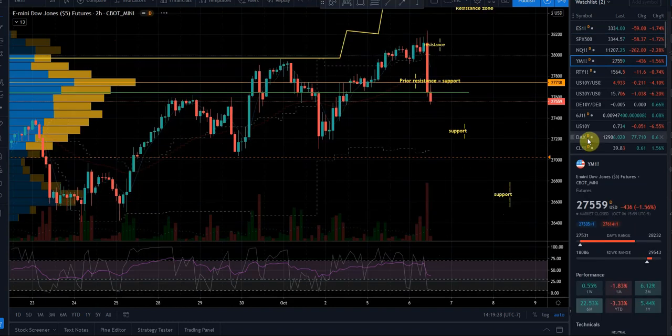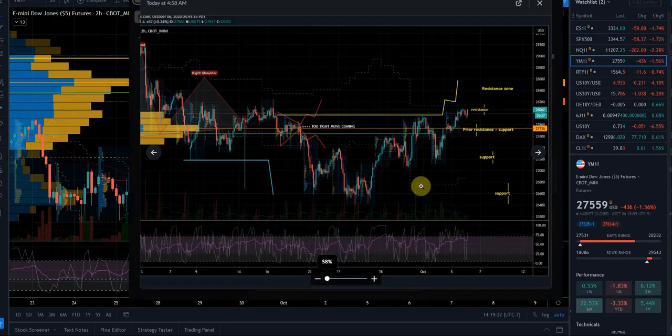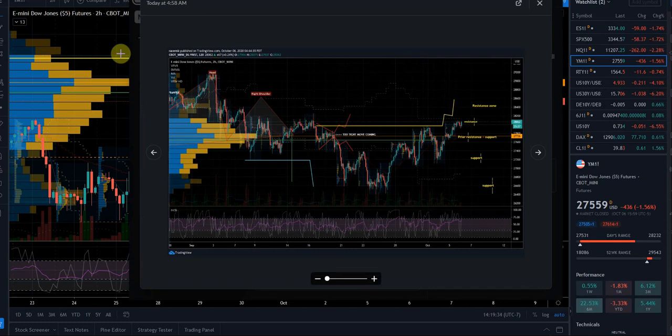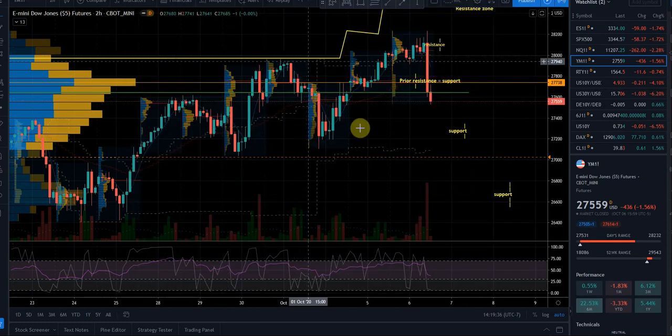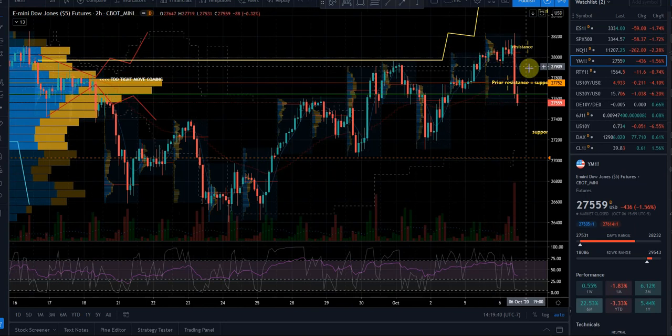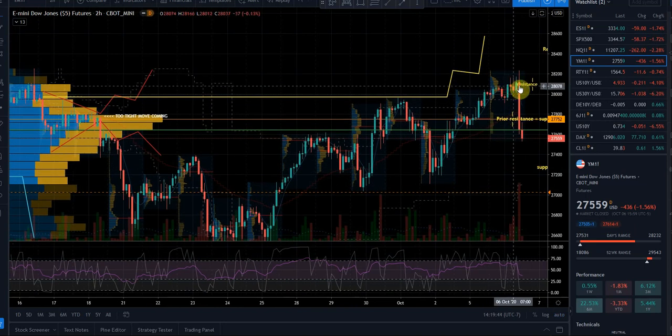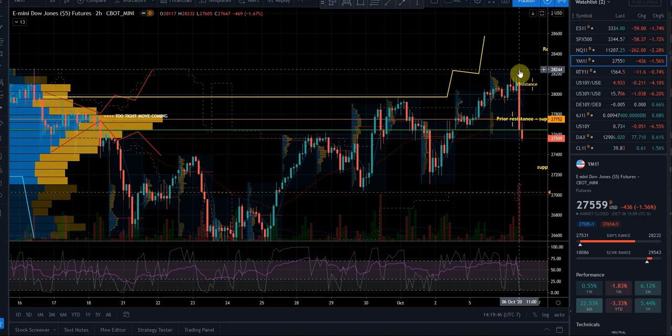This is the Dow. That's that same chart. Is it the same time frame? We are looking at 2 hours. Yep, 2 hours. So let's reset and zoom in. All right, so they were toying with the resistance, they broke out to this point right here and failed. Look, that's where they actually failed in the day.